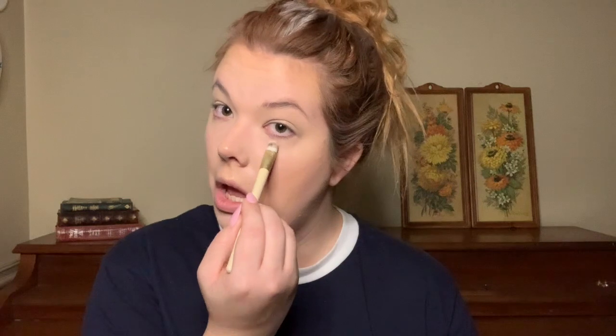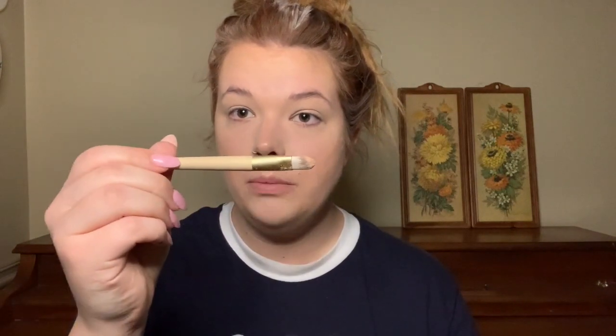All right, so now we're gonna go in and set, and I'm going to use the BareMinerals Mineral Veil to set today. So I only put it on my light parts. Oh, it smells so good. I really like to pack it under my eye. So I use a smaller, denser brush, classic concealer by EcoTools.